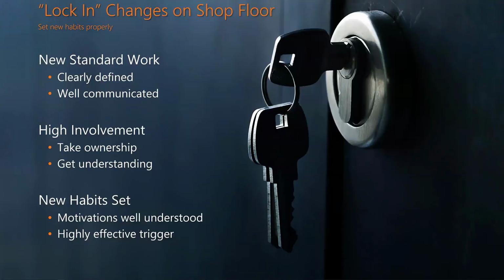Next couple slides are really on locking in the changes on the shop floor and setting those new habits properly. So in addition to the things I just talked about, you have to clearly define the standard work around all of these things. And that's true not just for the people on the shop floor, it's for the support teams as well. So all of those new processes, new ways of solving problems, et cetera, have to be clearly defined and well communicated so that people understand how they're supposed to do their jobs, incorporating these new capabilities into that process.